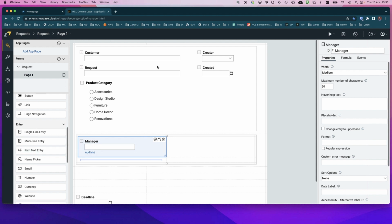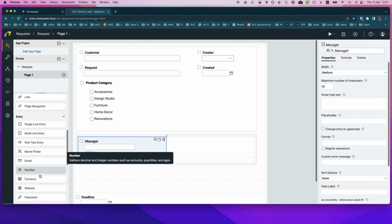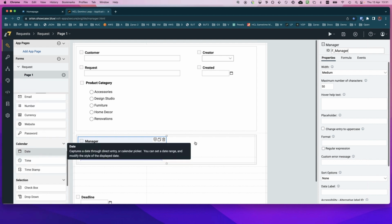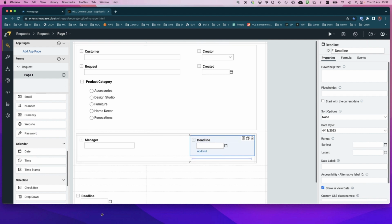Okay, then we need deadline, and deadline should be date, this one. Deadline, and rename it not date one, deadline. I get used to change system name, system ID immediately after I create new field, because it's better to change it immediately, not after some time.